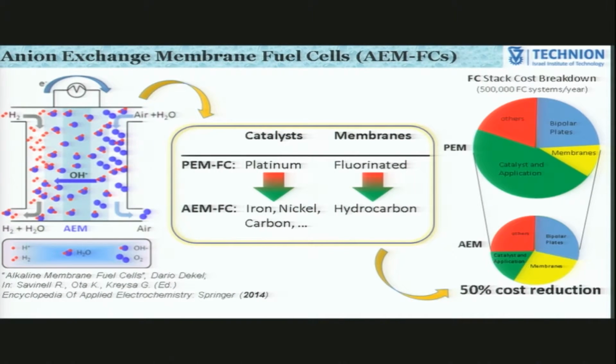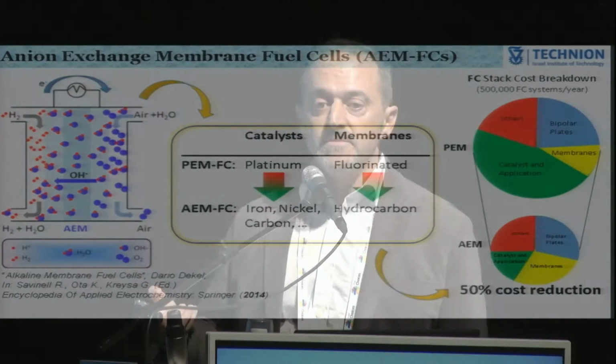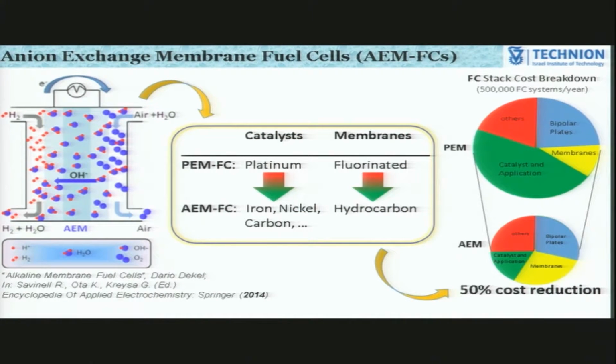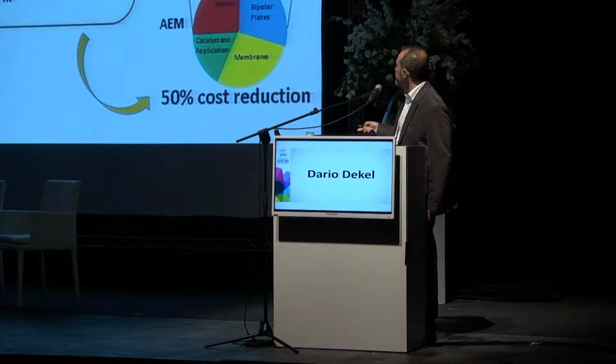In that way, we can do two different things that are very related to the cost: one is the catalyst, the second is the membrane. In the catalyst, instead of platinum, we can now use iron, nickel, and carbon, which are 3 or 4 orders of magnitude cheaper than platinum. Also in the membranes, instead of the very expensive fluorinated materials, we can use hydrocarbon raw materials like, for instance, polyethylene, which we all know from our daily life is very cheap and affordable.